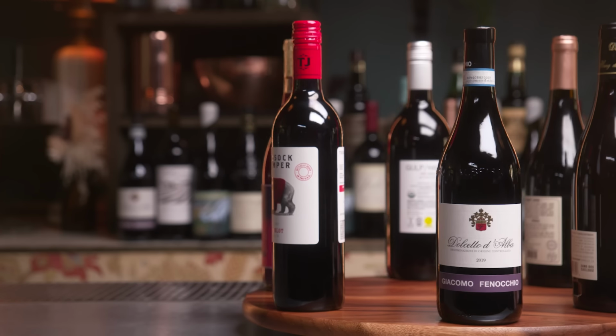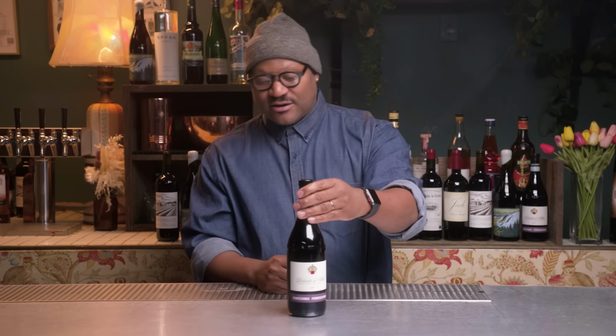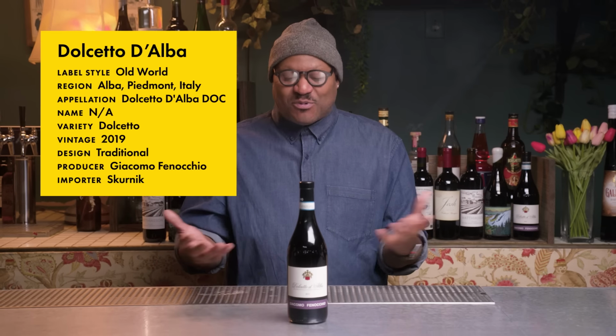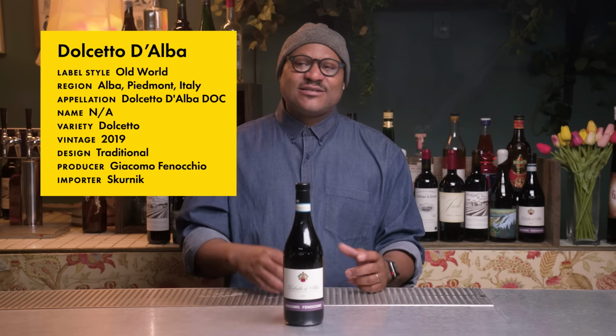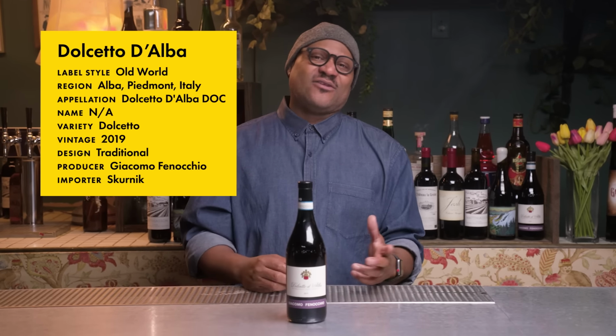So now these are old world examples. Giacomo Pinocchio is the name of the producer. This is an Italian wine, so it's imported here in the United States. So if you're looking at the back here, imported by Skurnik. I talk to people all the time, they're like, wow, when I taste wines from Italy or France or something like that, they just taste so much better and they're inexpensive.